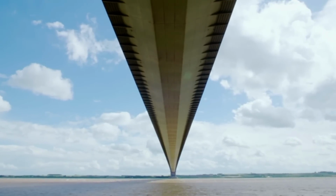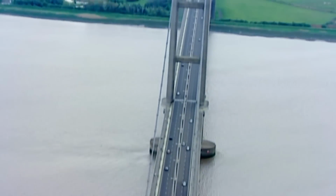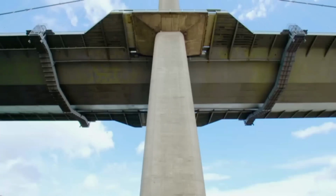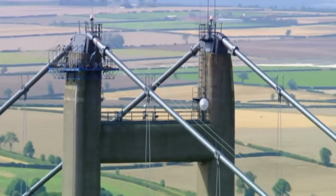The Humber Bridge is perhaps a bit forgotten about, slightly off the beaten track of Britain's motorway network. But we should remember that here in the UK, we have a world record-breaking structure. What was, for 17 years, the longest single-span suspension bridge on the planet. And it is a bridge to be proud of and to boast about, because we made it, and we made it here.